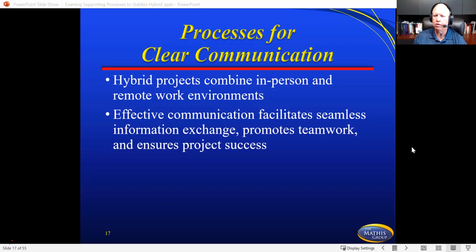And so what you're wanting to do is you'll probably combine some. For an example, you might have remote people, but everybody maybe has to be in the office one day a week or one day every 3 weeks or something. And if everybody's remote all the time, that's fine.